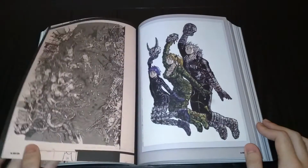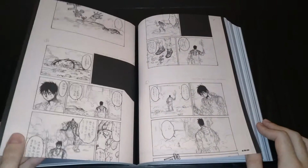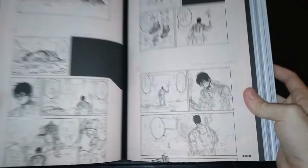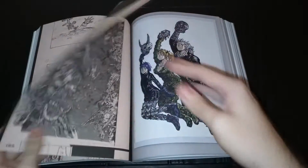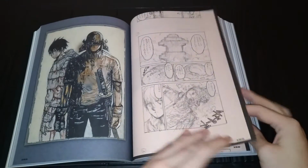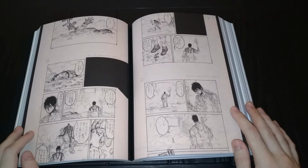Okay, here's obviously a change in the texture. This is kind of a manuscript style type of thing, very thin paper, and you have this sketched out style of the process of making things into the finalized product. And I guess this is a good opportunity for me to mention that there actually is another Dorohedoro art book, which released in 2020. I feel like a lot of people don't know about that one.